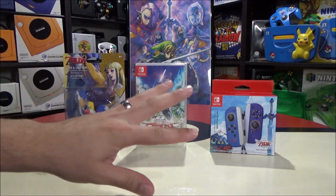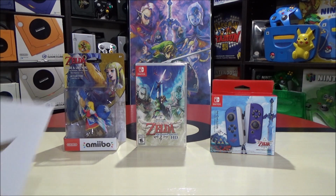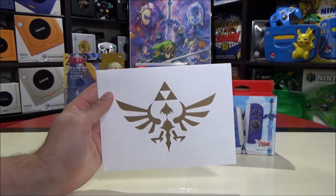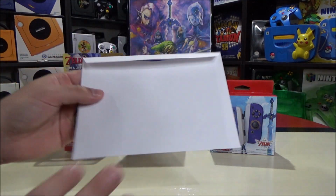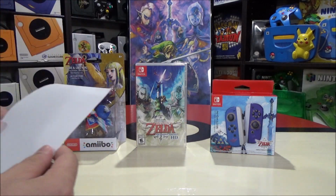Now I do want to mention, not only did I get these, but when I went in, I did not pre-order anything. I just waited in line 15 to 20 minutes before the store opened. I was fourth in line, had a great talk with some other gentlemen that were also there for the exact same items. And when I got to the front of the line, even though I didn't pre-order, they gave me this envelope with it because I would guess I was one of the first people in line. I think at the end there were like 15 or 20 people.